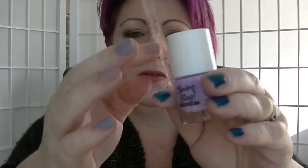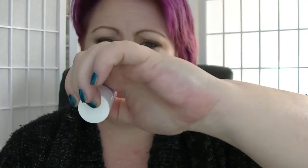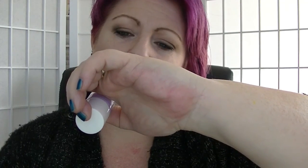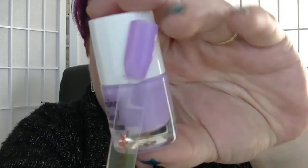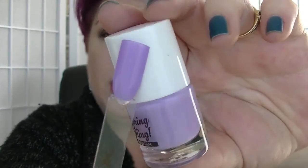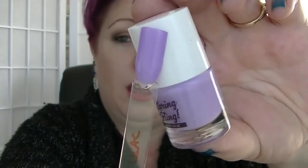Then we have this one, it's called Spring Fling Lovely Lilac. It came in a set of 2 on a girls magazine or something like that. I don't know. It was made by GVAX apparently. I have no idea who they are, but it is actually a really nice colour, and the formula is not actually too bad. That's only 2 coats, and that's basically opaque, not really patchy or anything. So yeah, interested to see how that one goes because I haven't really worn that one.